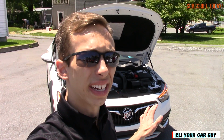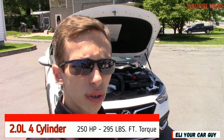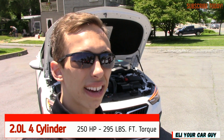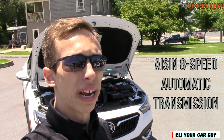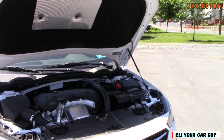Under the hood of this wagon is unlike any other engine that you've seen under a wagon before. From Buick, the 2-liter 4-cylinder turbo, putting out 250 horsepower and 295 pound-feet of torque. Just really good performance numbers. And that engine is paired to a 8-speed Aisin automatic transmission, as we already went over. Now that the hood is popped, let's take a look at this engine.